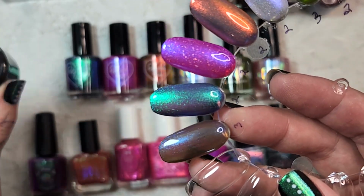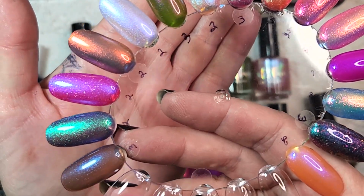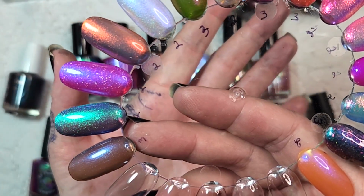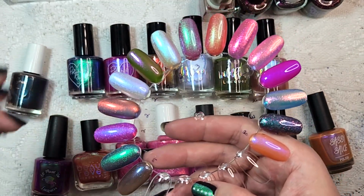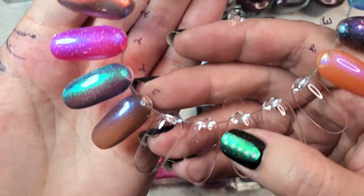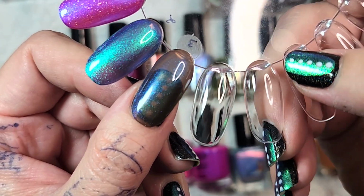Now, if you see any weird hairs on video, unfortunately that seems to be the top coat that I chose to use. I've never had a top coat be this stringy before, where it actually creates a web over everything that it touches. So apologies about that. I did try to clean it up as best I could, but there might be a few strays here and there. In any case, here's Channel the Flannel in 3 coats with a glossy top coat.